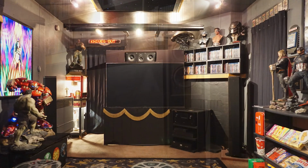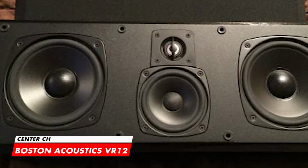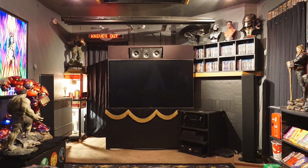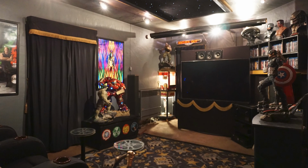Moving on to the center channel, in this room we have the Boston Acoustics VR12 center speaker. Tommy has temporarily mounted this speaker on top of the TV with a DIY cabinet frame around it, as you guys can see. But this little 3-way beast delivers crystal clear reference audio in this room.